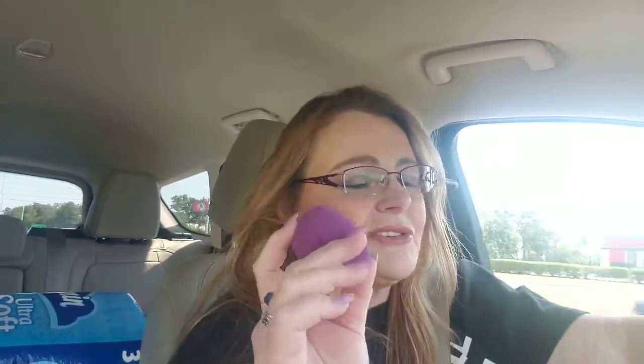But I'm goofy. I don't even know if this is a real beauty blender. I don't even know where I got this. It was purple, so I apparently bought it, and I will be honest with you, I only bought this because it was purple.